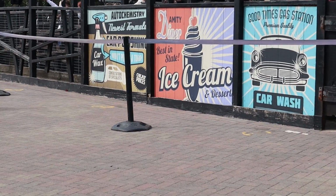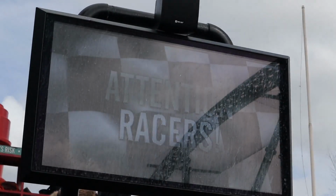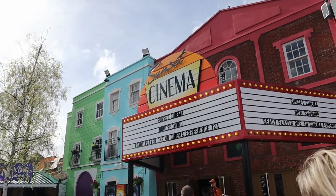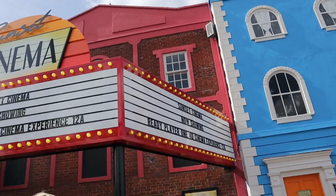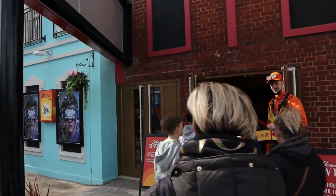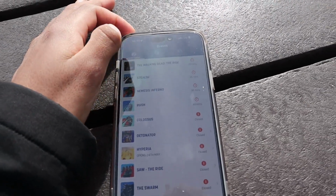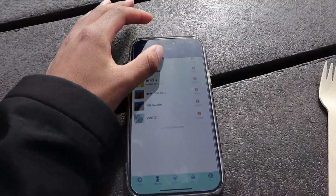Right, as most of the rides down here are closed because of the wind, why not try out the new Sunset Cinema? It's playing Ready Player One 4D cinema experience, and it's rated a 12A apparently, which I don't think is true because look at the people in front of me. So yeah, just been in the 4D cinema experience, and yeah, we're not having much luck today with rides.